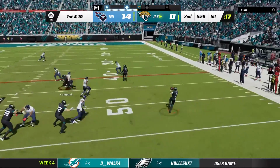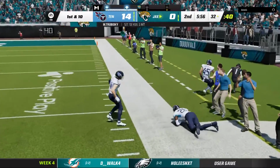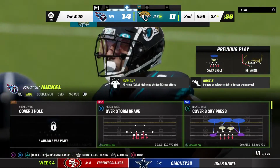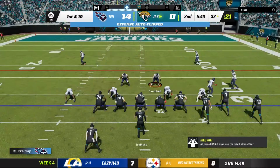From midfield now, here's Trubisky. ETN bringing in another one. And he'll be out just a yard or 2 shy of the 30. He's been a one-man wrecking crew these last couple of plays. This time 18 more and a first down.